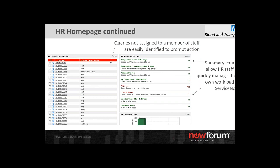And also the summary counts were important to them, so that they can see what's going on: what's assigned to you personally, what's with your group, what's open, what's appealed, queries closed by HR Direct, things like that. A good overview of the information that's going on in HR.